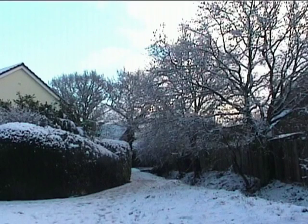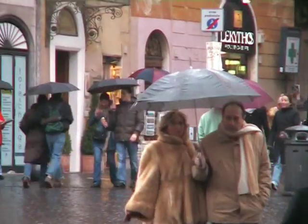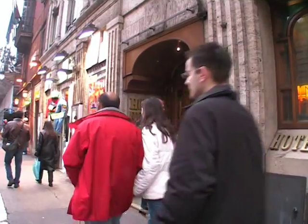Where do you go on a cold English weekend in January? If you're us, to a wet weekend in Rome. We stayed in a nice little hotel on the central Via del Corso.